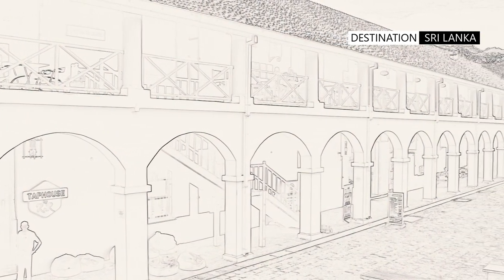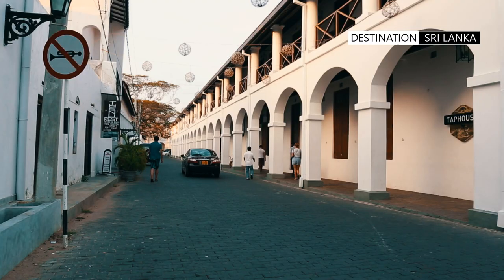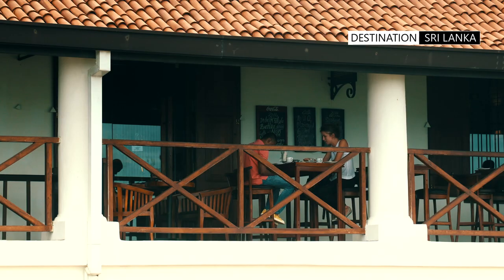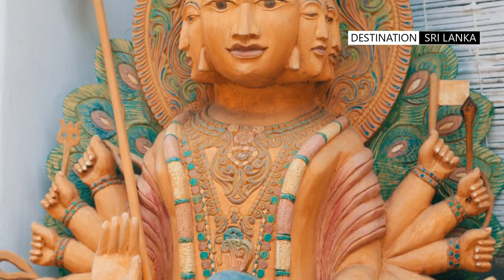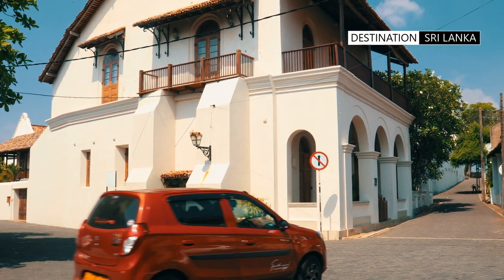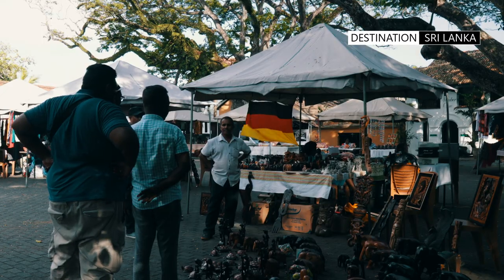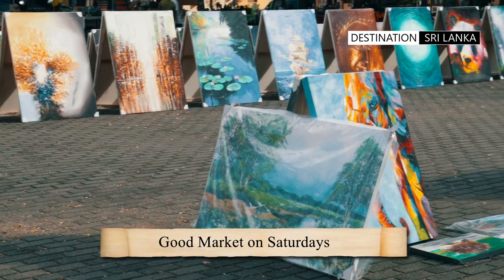The old Dutch hospital has also been restored and converted into trendy restaurants and a shopping center. Today, it continues its new incarnation to offer treatment, albeit one in the form of retail therapy. Perhaps not altogether a great departure from its original purpose. The square in front of the Dutch hospital is the venue for the weekly good market, an eclectic mix of art, sculpture, and healthy local food.